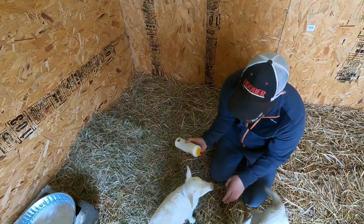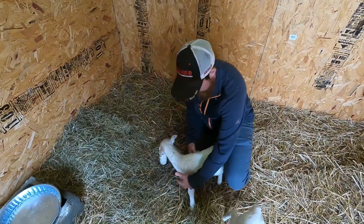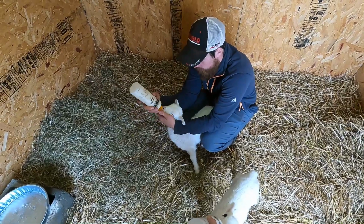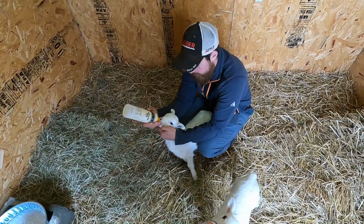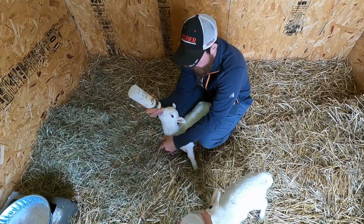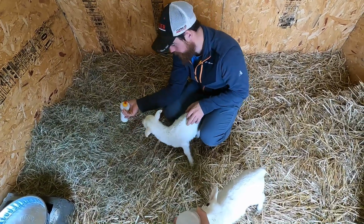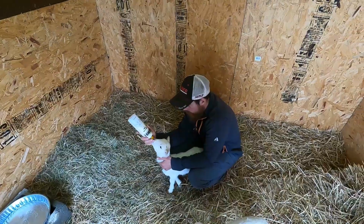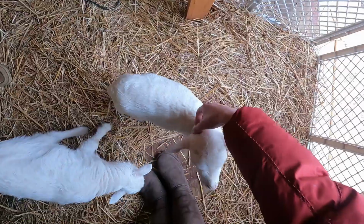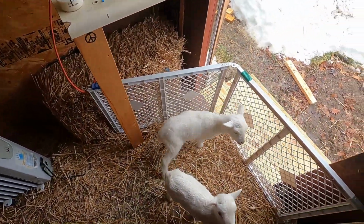There you go. Tearing through that, isn't she? The vet said you can put them like this, between your legs and do this. There we go. That way it closes the channel so they don't get milk in the rumen. All right. Much stronger, much stronger. She doesn't look as bloated. So that's positive.